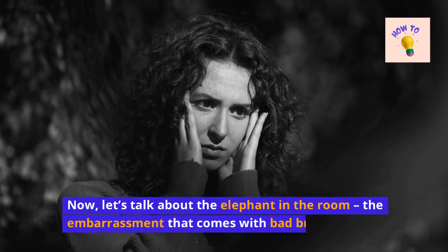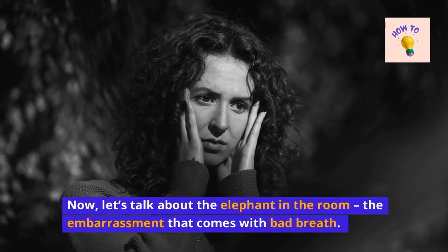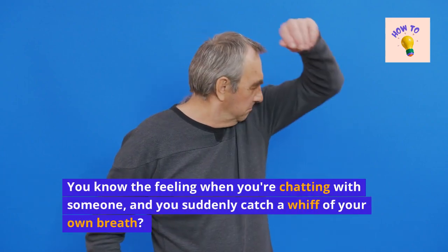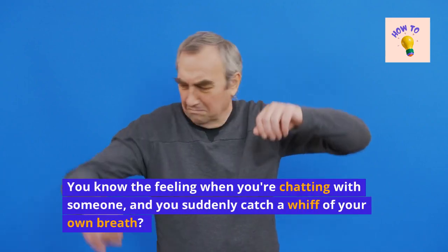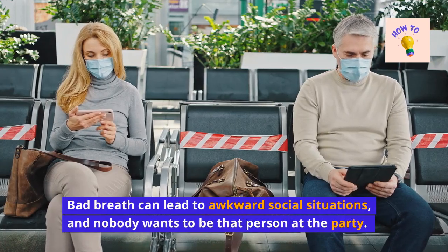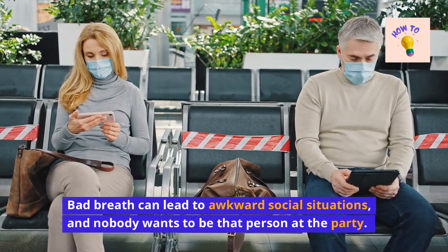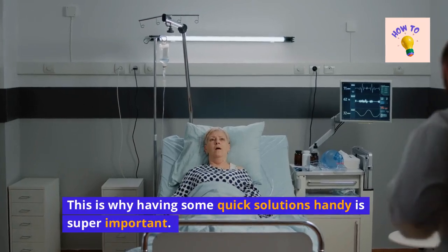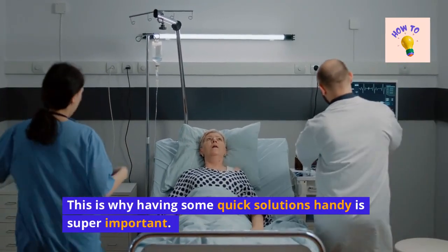Now, let's talk about the elephant in the room, the embarrassment that comes with bad breath. You know the feeling when you're chatting with someone, and you suddenly catch a whiff of your own breath? Yikes! It's enough to make you want to crawl under a rock. Bad breath can lead to awkward social situations, and nobody wants to be that person at the party. This is why having some quick solutions handy is super important.